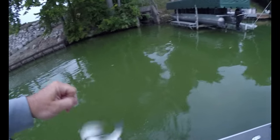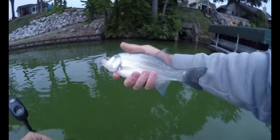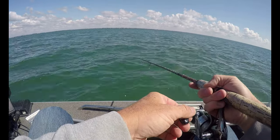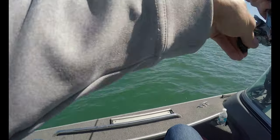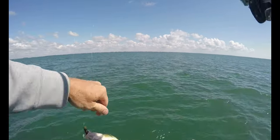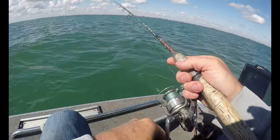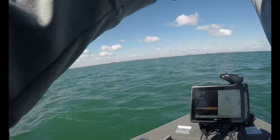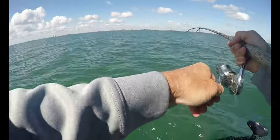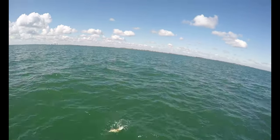They're white bass. There's a fish. It's a perch. It's a yellow perch. It's a sheephead.